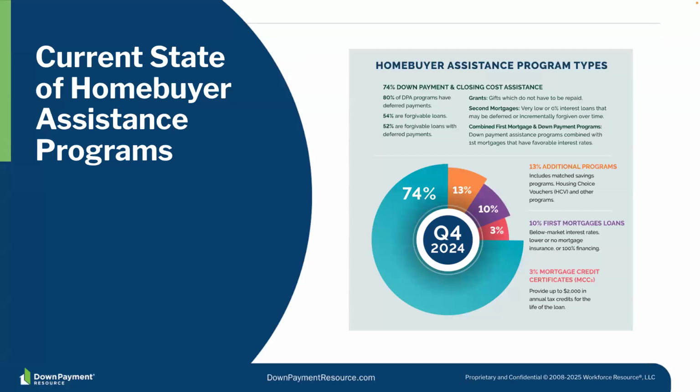So, let's take a look at the current state of homebuyer assistance programs. Of all the homebuyer programs out there, 74% are some sort of down payment or closing cost assistance. Now, that's really a catch-all category, and we will dig deeper in a few minutes, but it's important to know that not all DPAs are the same. 80% have deferred payments, meaning you don't have a monthly payment on the DPA loan for some period of time. 54% are forgivable, either in part or in full, essentially becoming a grant over a period of time. And 52% are both deferred and forgivable.